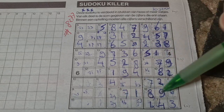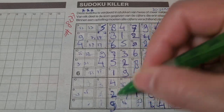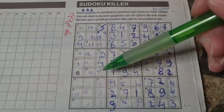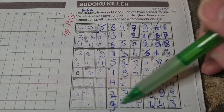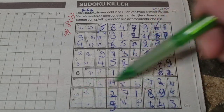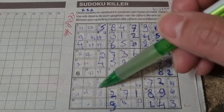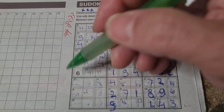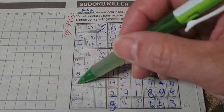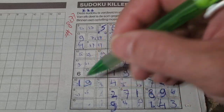2 and a 9, we have a 9 in this row, no 9 there. 9 should be here, and the 2 goes there. So we have a 9 in this row, 9 in the last row, 9 in the row above. Only 3 places left for the 9, here, here or there. We have a 9 in this column, no 9 here. So the 9 should be in a box of 10. Combination 9 and a 1. We have a 9 in the first column, no 9 there. 9 should be here and a 1 goes there.